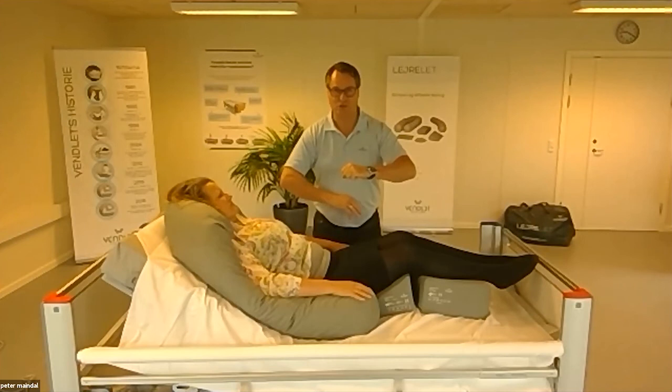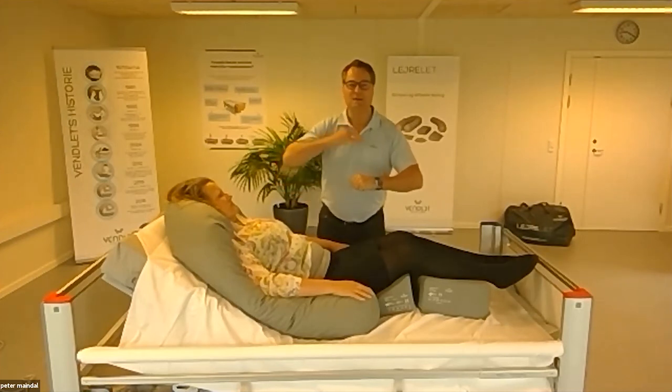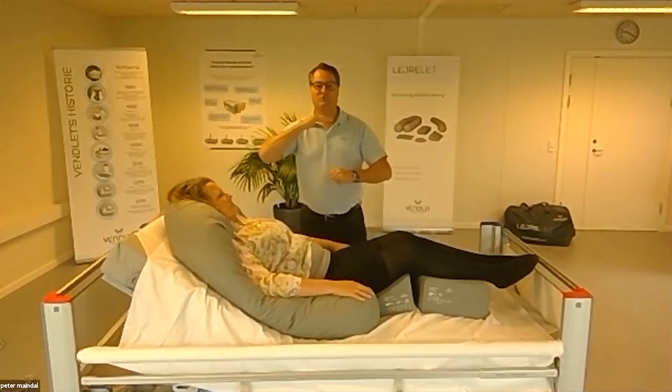That means she's not using the abdominal area at all. She's not using that to breathe. So she has a very superficial respiration.